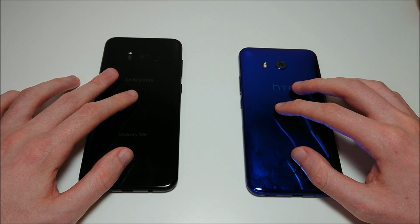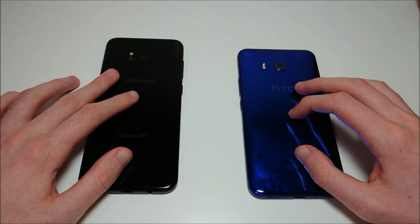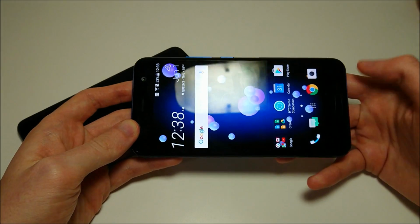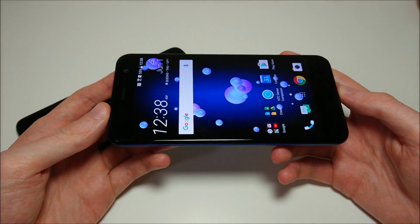Now keep in mind guys, I'm testing U11 with 128GB internal storage and 6GB RAM. So it is different from the 64GB and 4GB RAM version. So results could definitely vary for the 4GB version. Nonetheless guys, incredible job here by the HTC. And we do have a lot more speed test comparisons planned. This was just the tip of the iceberg. So that includes the Sony Xperia Supreme, iPhone 7 Plus, and a whole bunch more.